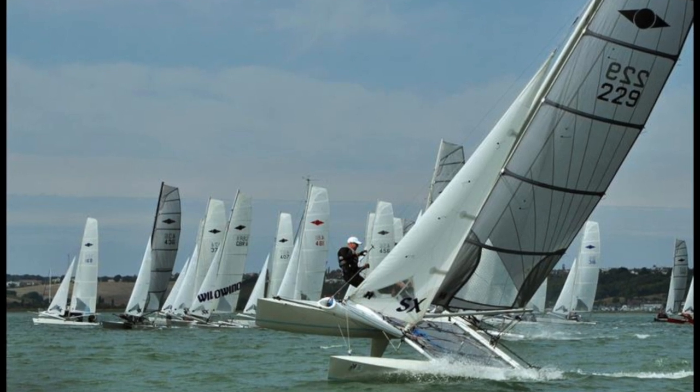And especially in Europe, if you want to get into some big, powerful cat sailing, the Hurricane 5.9 SX is a really great way in, because these boats are pretty inexpensive, especially for the amount of power that you get. So well worth considering.